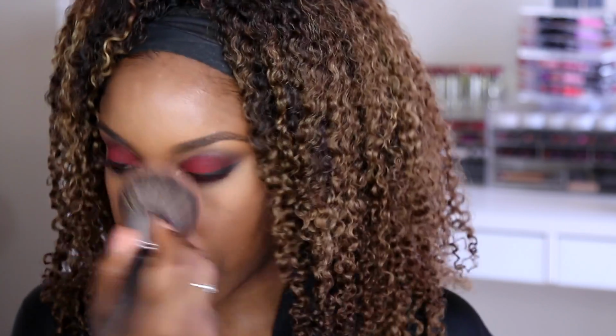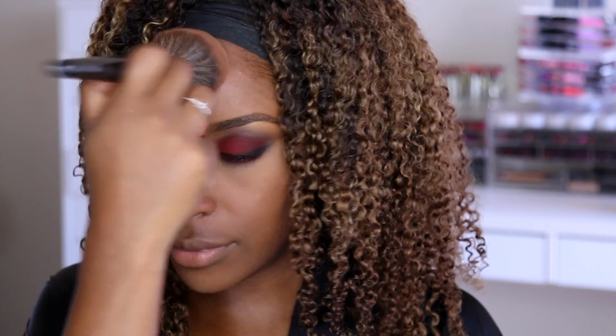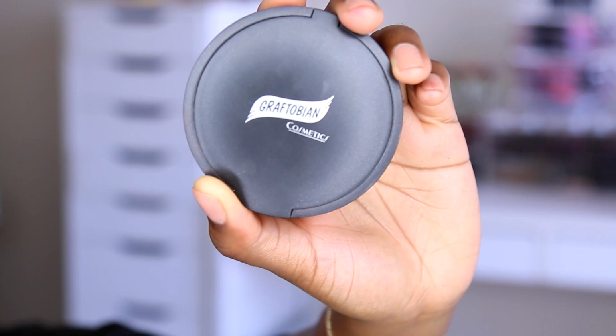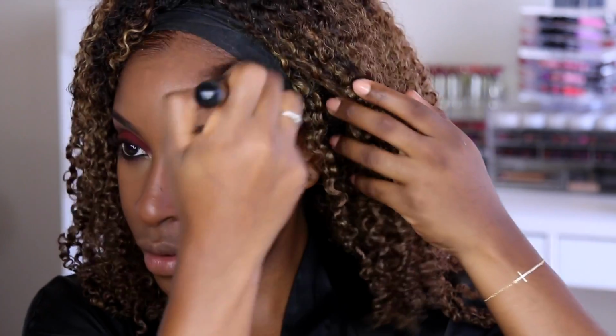And if you set your foundation with a powder, this is what I'm going to be doing today. I'm using the Black Opal Deluxe Finishing Powder and pretty much hitting the center of my face to kind of control and minimize any oil. Graftobian has a new bronzing powder, and I've kind of been rocking with it the past couple days. I really like it. It's not the darkest shade you'll find. This is like barely dark on me, but I do like it.